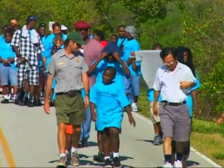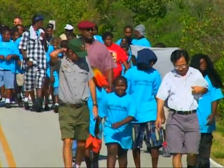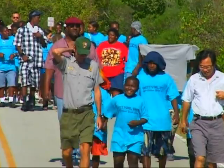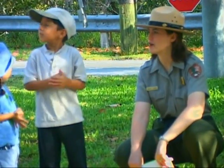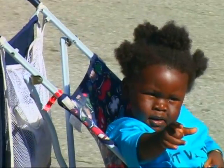As Spanish, English, and even Creole could be heard among the sound of birds and the wind in the trees, each participant was reminded of their own place in this world and their responsibility in shaping it.